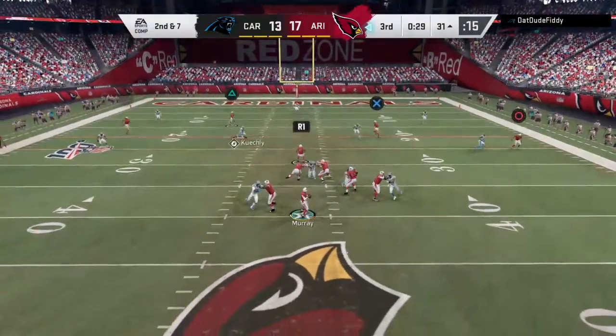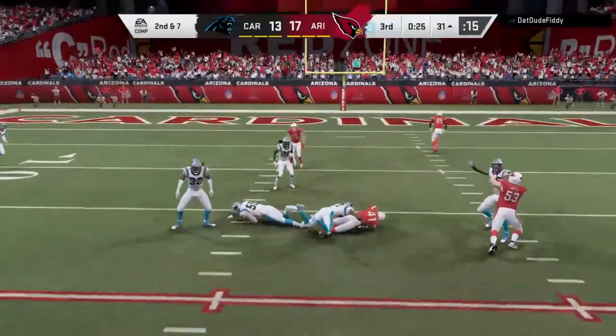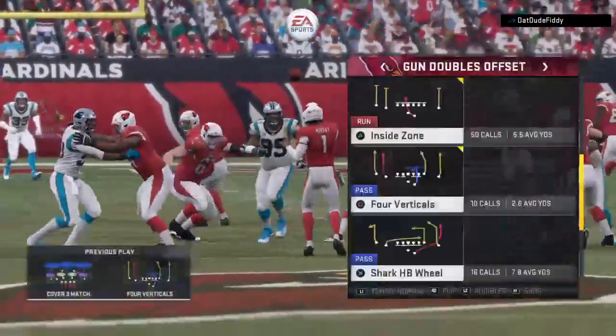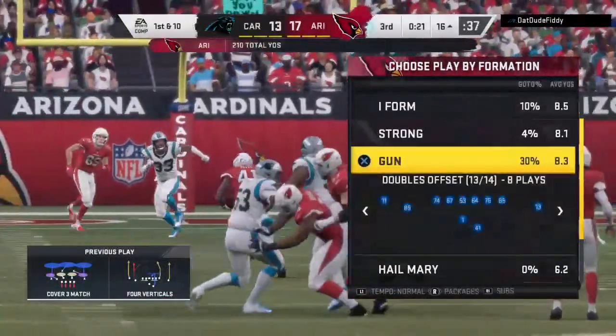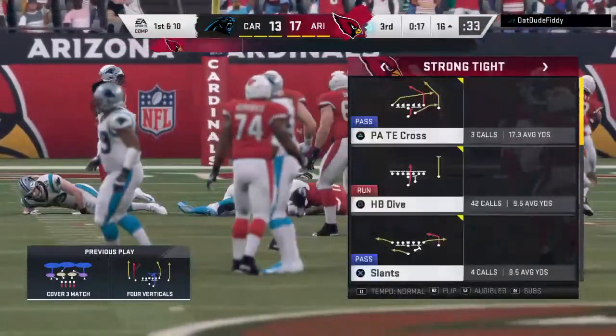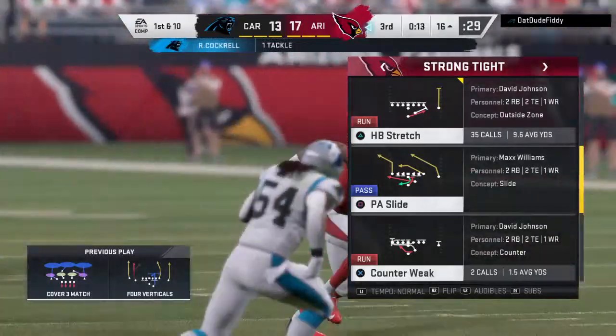Looking to throw again on 2nd down. Murray, he dumps it off to Dre. And inside the 20 before he's brought down. 15 yards that time, and the Cardinals move the chains. I know most of the time when the ball's in the air, you're thinking wide receiver, tight end, but running backs, they can be a big part of any passing offense nowadays.